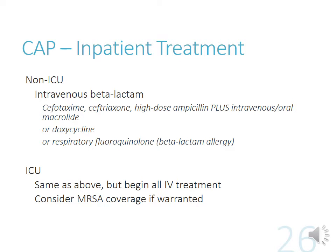And then in the ICU, kind of the same as the above, but you would end up starting all IV treatment because again, if they're sick enough to be in the ICU, they're going to need IV therapy. And at that point, you want to consider whether or not they need to be covered for MRSA, right? And so what's kind of our go-to MRSA drug? Vancomycin. So you're going to see a lot of vancomycin for these ICU patients.